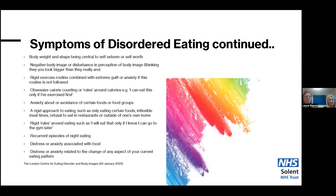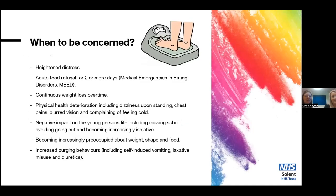So, having distress or anxiety associated with food, and distress or anxiety related to the change of any aspect of their current eating pattern. So it's a very big list, really. It is. So, when to be concerned.